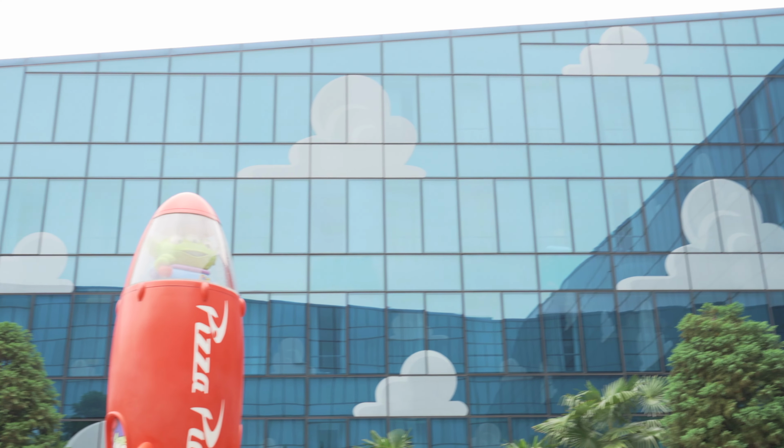Another cool thing that you can see all around is the window paneling, and it's sort of got this blue tint on it, but you can also see the clouds, and a lot of these are windows that people can open up from their room. It's a simple design, but it does add to the theming of the overall hotel.